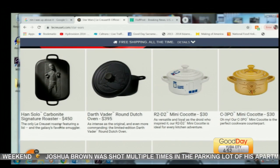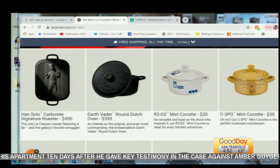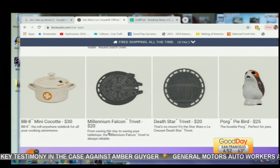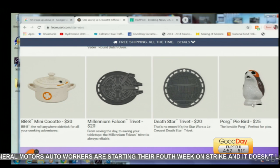There's a carbonite roaster, Darth Vader Dutch round oven, $395. I like the R2-D2. You can get a C-3PO. That's hilarious. Millennium Falcon Trivet. I think I might have to get that one, actually. Yeah. That's so funny. There's a Porg Pie Bird.